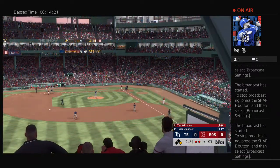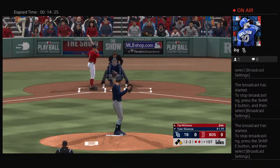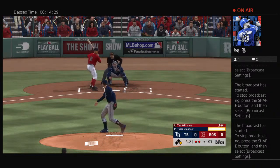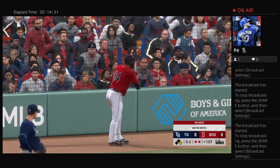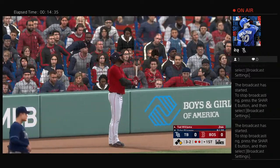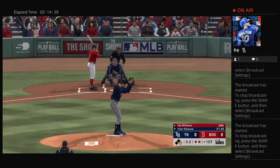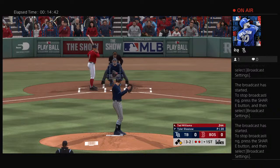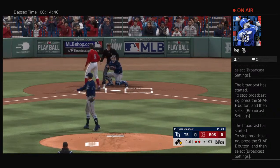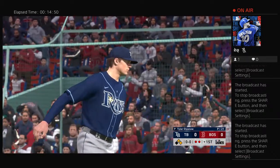A runner on first with two away. That misses, and it's going to set up a big pitch now. 3-2. Good spot for an RBI. Put the ball in play with the runner in motion. He could score all the way from first. 3-2 pitch. And he may be starting to lose the feel here as that misses for ball four, and that's back-to-back walks now with two away.